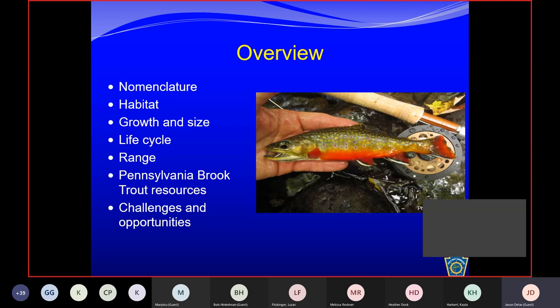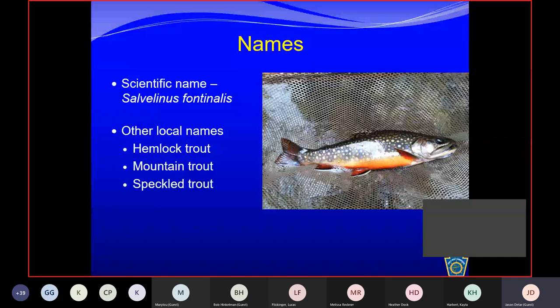So brook trout, as we commonly call them, actually have a scientific name, as do all fish and wildlife and trees and so forth. So the actual scientific name of brook trout is Salvelinus fontinalis, and brook trout are a member of the char family, which is what the Salvelinus part of the name stands for. And so they're in the same family as other char species such as lake trout, bull trout, and Arctic char, for example. And then fontinalis means of springs or fountains.